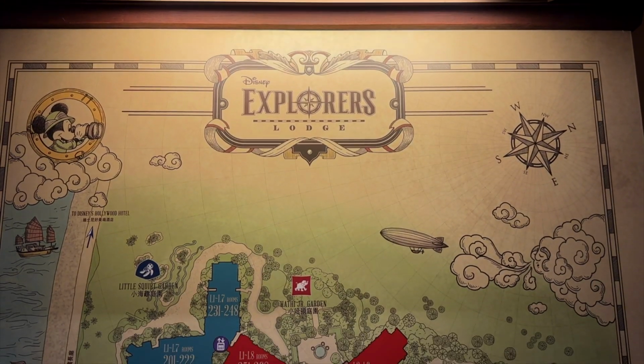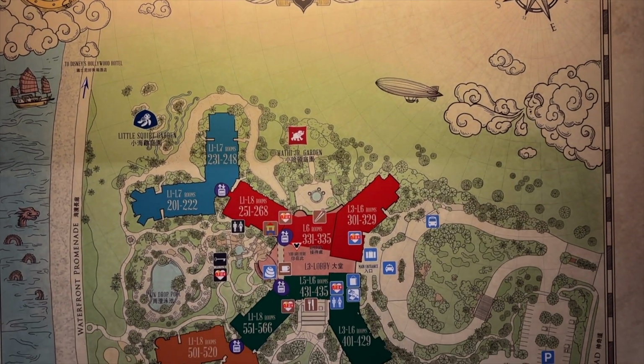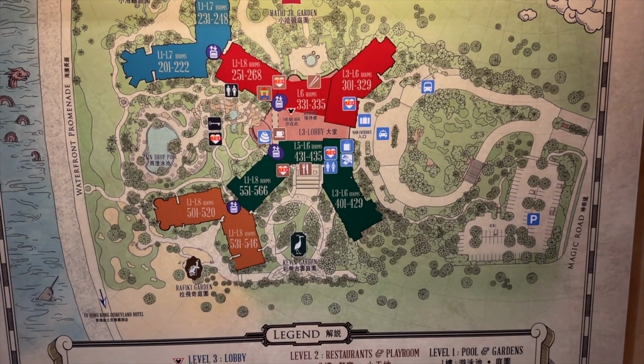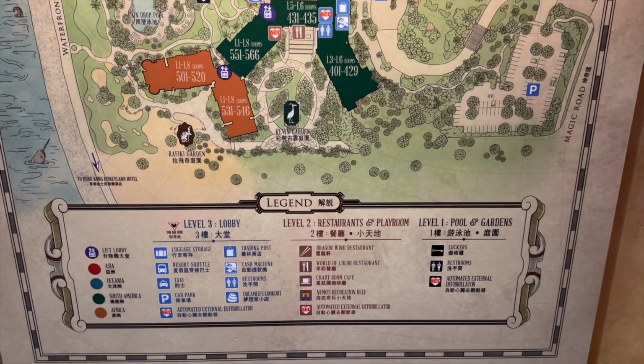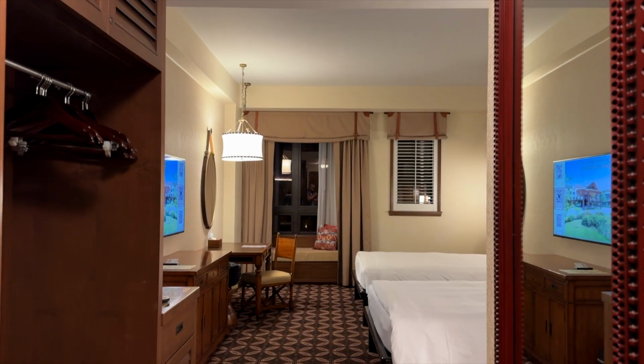This is an overview of the whole resort, so you'll have the lobby there in the middle, and then all of the different hotel rooms will branch off from that lobby space. There also is the pool area in the middle, which we will give you a closer look at in a little bit. But first up, here is a tour of our room.